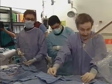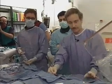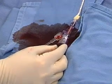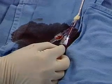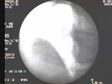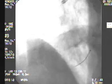Okay, we've inflated the balloon twice within the stent. I inflated it distally and then pulled it back and inflated it a little more proximally, staying within the margins of the stent. We've removed the balloon. We're now going to take a picture. Wow. As you can see, the vessel is widely patent.